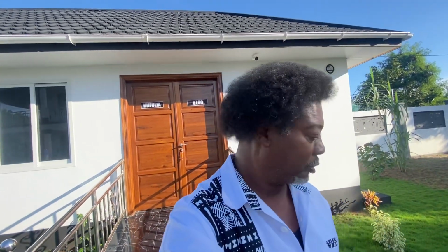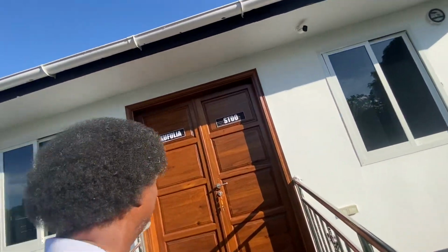This morning, I'm going to show you a little bit. Of course, we're going to look at the progression of the swimming pool. But right behind me, I want to show you this right here. If you can see the names on these doors, one says Kufalia and the other one says Sto. Those are Swahili words. Kufalia is for laundry, where you do your laundry. And Sto means storage. What I'm going to be doing with this room is actually a room, but I've been using it as a storage. We're going to go inside and look at a few things. I want to show you something.